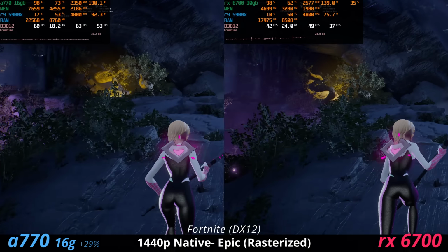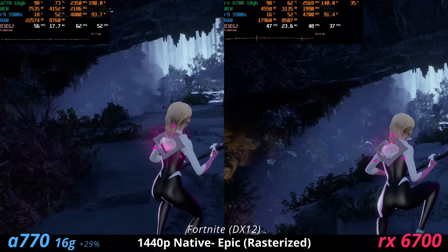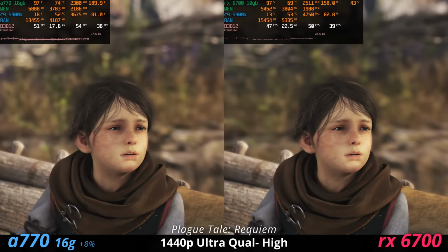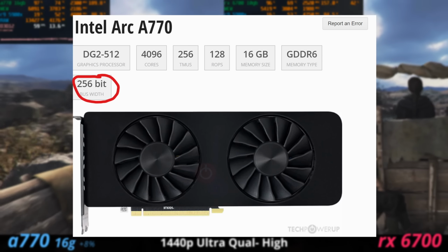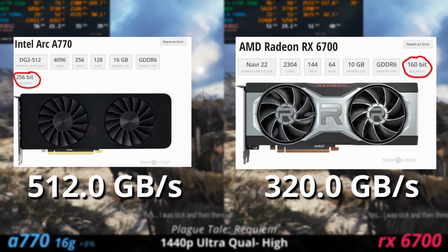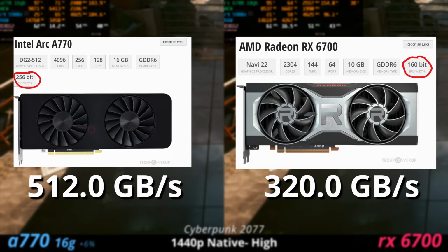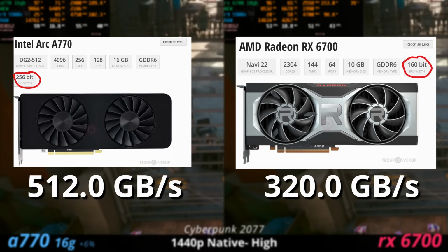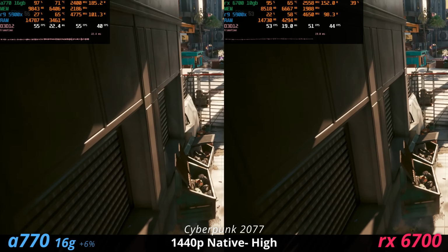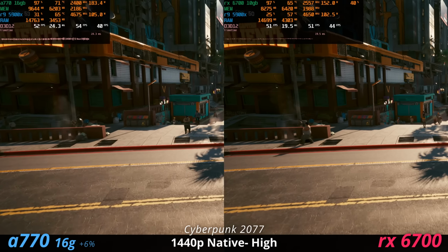The reason I think for this discrepancy why the 770 pulls ahead of the 6700 at 1440p is because of the memory bandwidth of these two GPUs. Intel's option has a 256-bit bus. Even Intel's cheaper A750 has a 256-bit bus, and this gives it the speed advantage. Even though the RX 6700 technically has 10 gigabytes of VRAM, it's only on a 160-bit bus, which slows down its memory. So as you increase in resolution and your GPU needs more data from the RAM, it can't keep up with it. It gets bottlenecked by its VRAM speed.